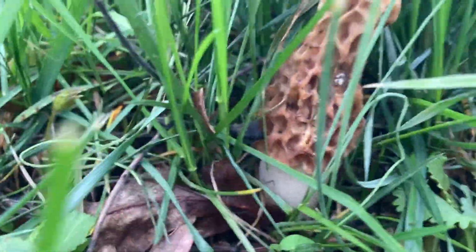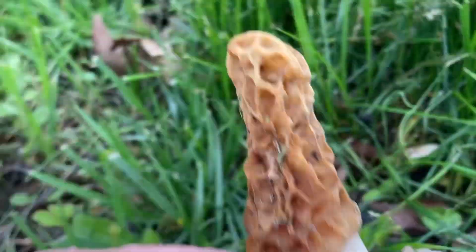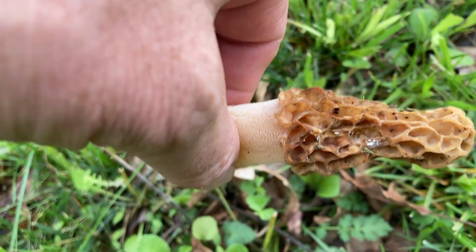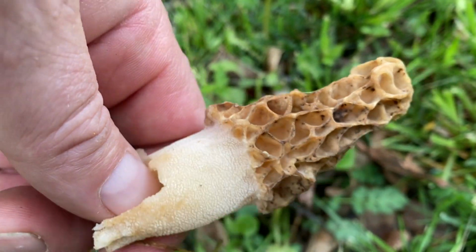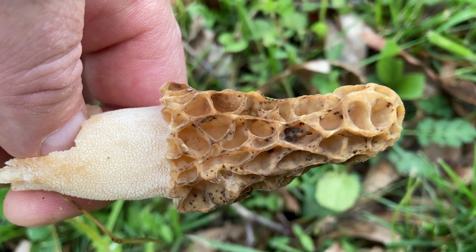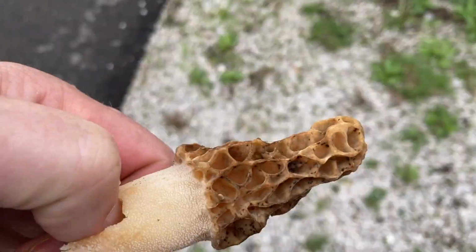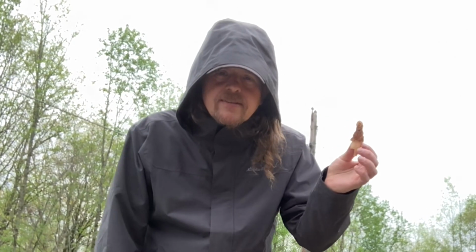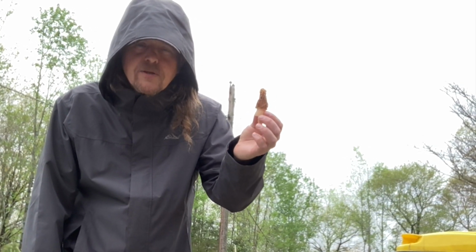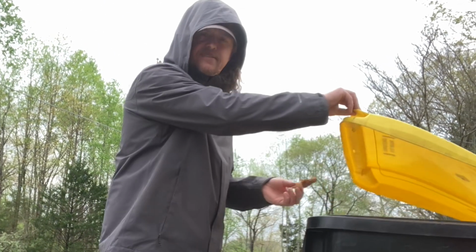There's one single mushroom. A little bit of mold on that one. Looks like I got an odd pine slug as well. I wouldn't eat it anyway, seeing as we're 15 feet from the road, 20 feet from the road. Warning, mushrooms can accumulate heavy metals and toxins, so you want to stay far away from human habitation and roads, at least 500 feet. So unfortunately, I'll have to toss this one.